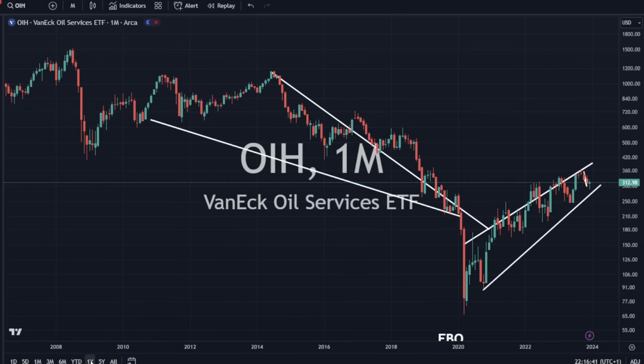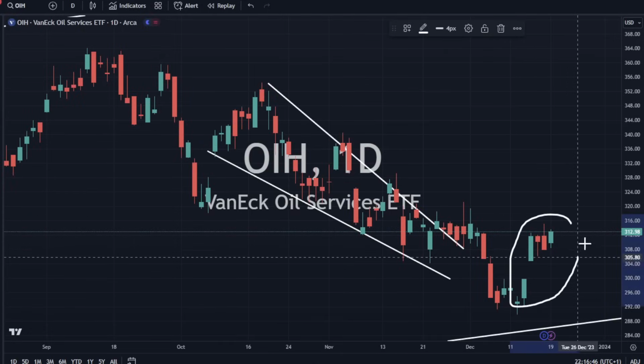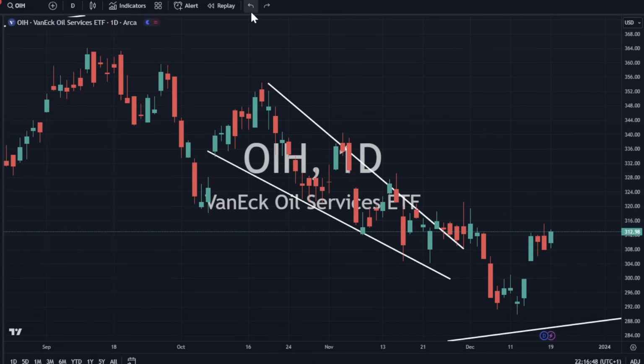OIH up 1.64%, another one that looks pretty good. We're moving on up. Green army starting to show up on the right-hand side. Let's hope the momentum can continue. If we see crude oil continue to move higher, I think this is going to look really good.